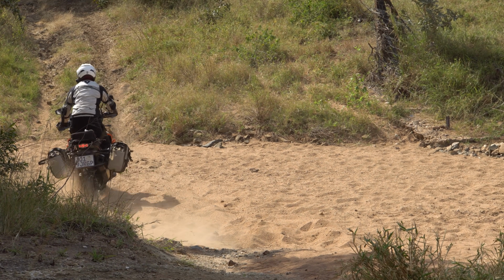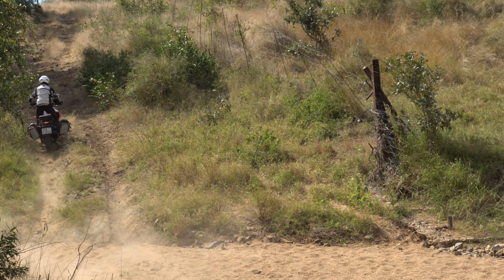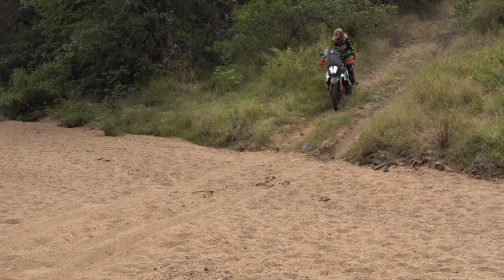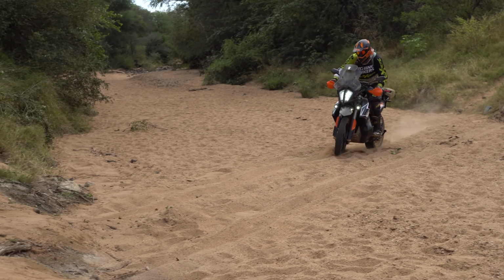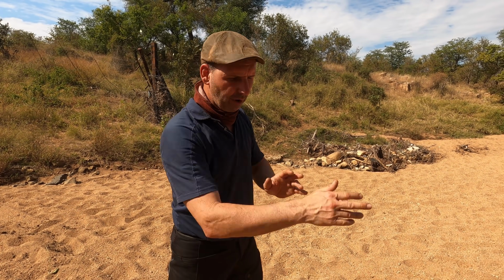If I want to go right and the bike goes left and I try to control it, the front end's going to bury into the sand. I'm going to hit the ground. Now we have to dig out. So I'm letting the front end just find its way across.